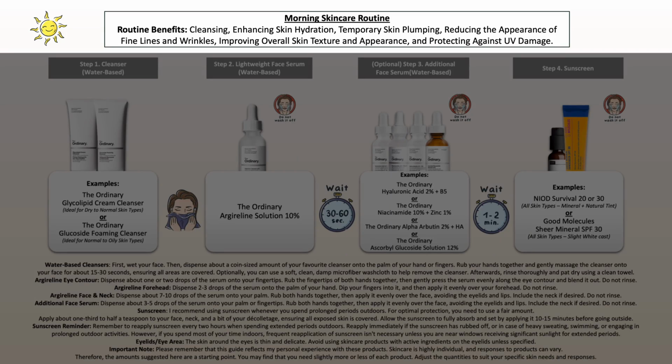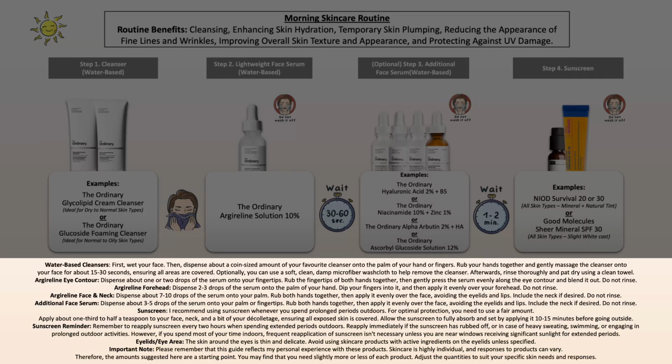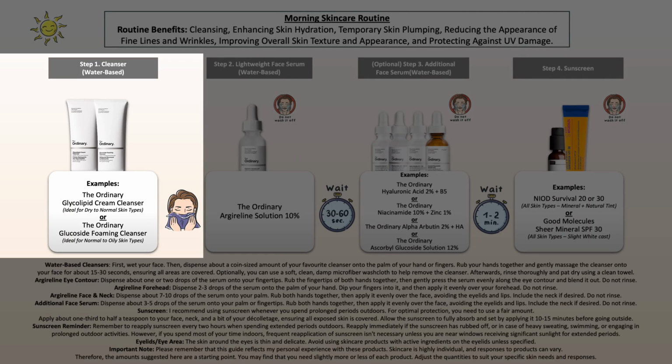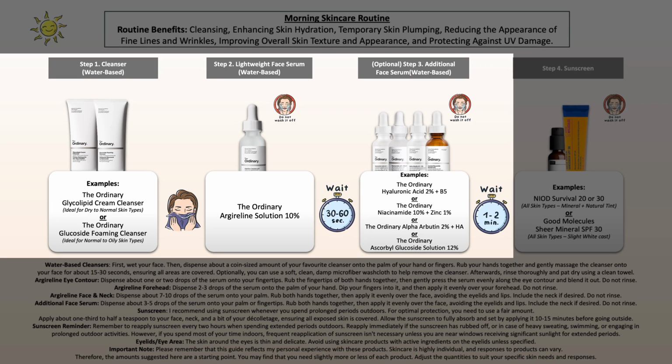Just quickly, at the top are the routine's benefits, underneath are the products in the correct order of application, and below that the product directions on how I recommend using the products for best results. As always, you get started with your cleanser in the morning, ideally a non-exfoliating acid cleanser, and then pat the skin dry. After that, you can include the Ordinary Argireline Solution. It's the first step since it's a water-based serum and it has a very light texture which absorbs quickly into the skin. Then I've added 4 additional serums.